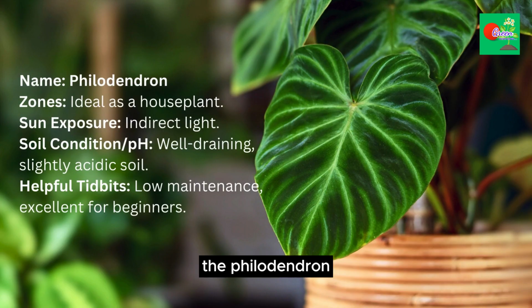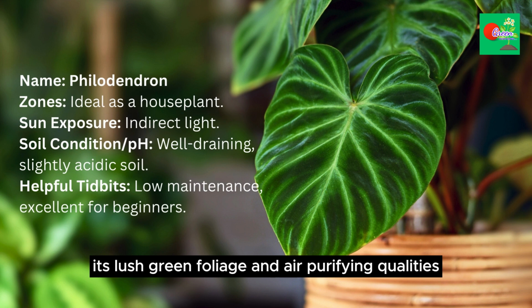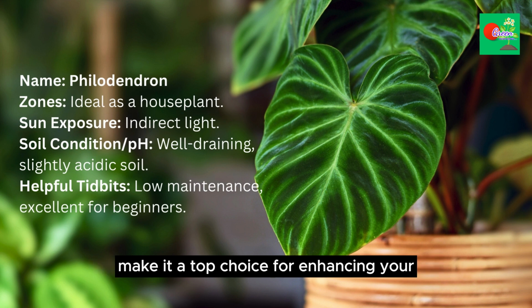The philodendron, a versatile indoor plant, thrives in diverse environments. Its lush green foliage and air-purifying qualities make it a top choice for enhancing your new home's beauty and air quality.